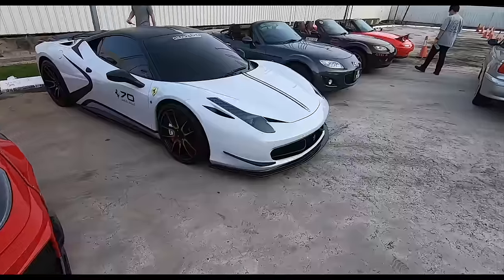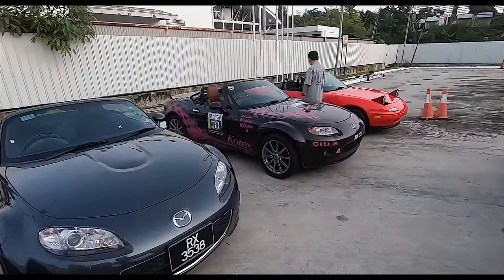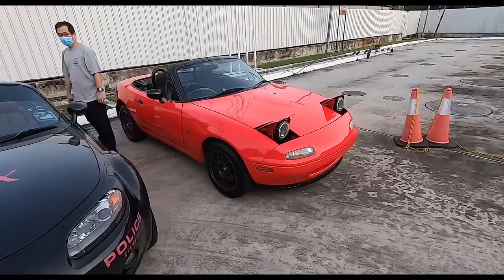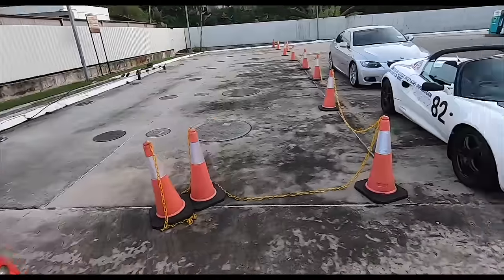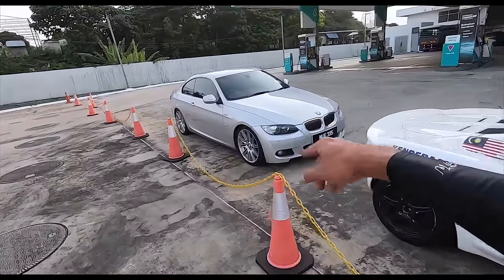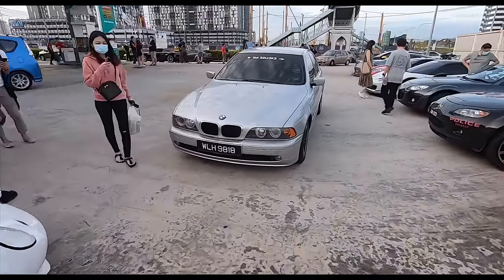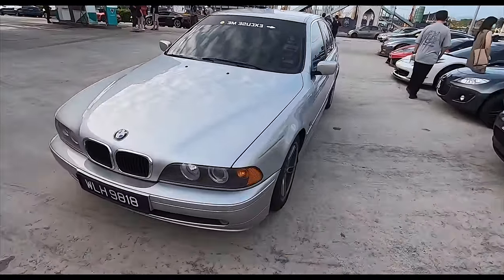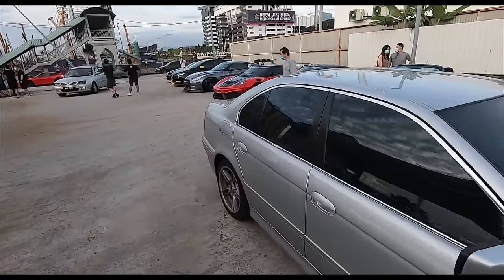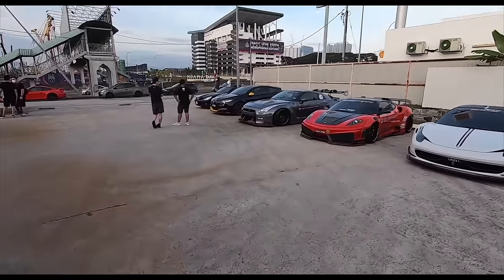So yes, there are Ferraris here, there are Miatas here. I'm sure you recognize Beng's MX-5, that's Jensen's, Beng's and Lenny's. So nice. Cegu Suresh is here with his Lotus. Mike is here with his new 3 Series. Absolutely gorgeous cars. Even Con is here with his E39. Very, very nice. So this is just the first video, lots more to come. I'll keep you posted.